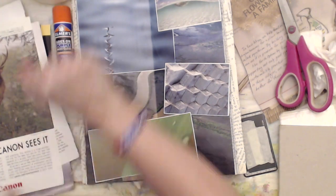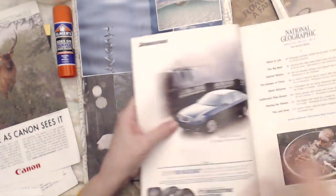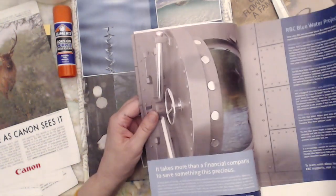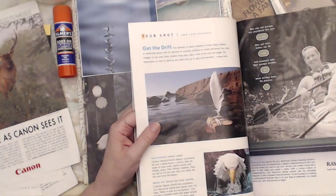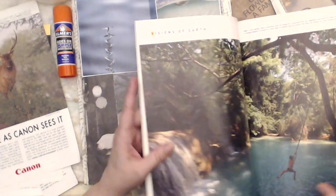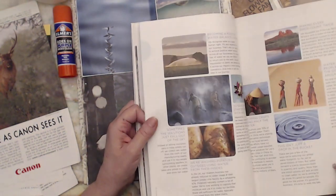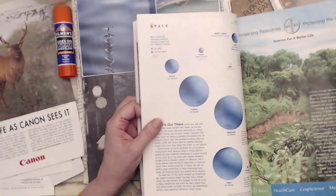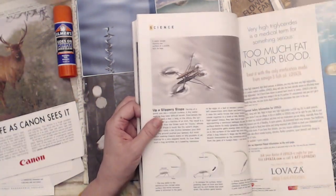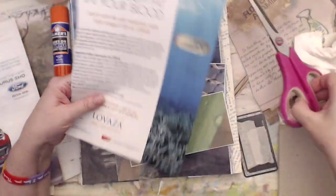So let's see. Number 8, where do I get my magazines? Okay, I collect magazines from Recycle Bank. I also get magazines from the library. I get magazines from our recycling center. I also order catalogs online, Restoration Hardware, the Shade Store catalog. There are several of those types of catalogs that I order. And that's probably where I get most of the magazine images I use.